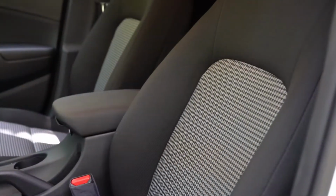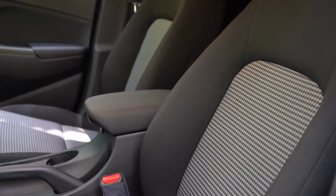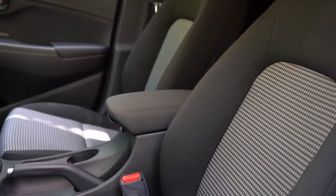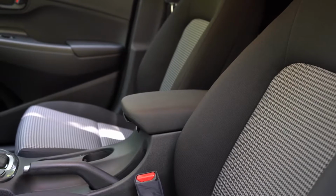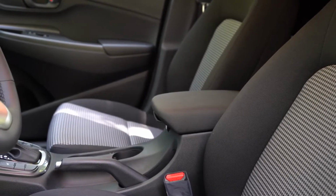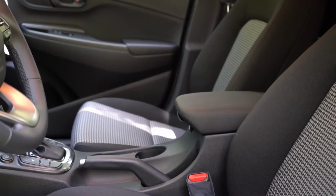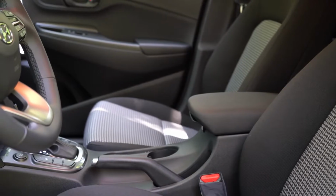So then make our way to the front seats, manually adjustable cloth seating coming with the SE and SEL. Heated front seats coming with the SEL trim level and up. Those buttons are located just to the left and right side of the shifter there. Limited trim level adds leather seating surfaces. There is a black cloth finish, of course, to the Night Edition trim level, so it's pretty much as expected there.